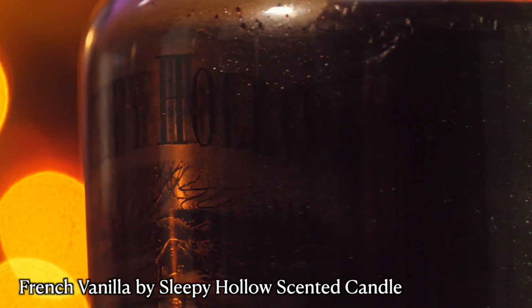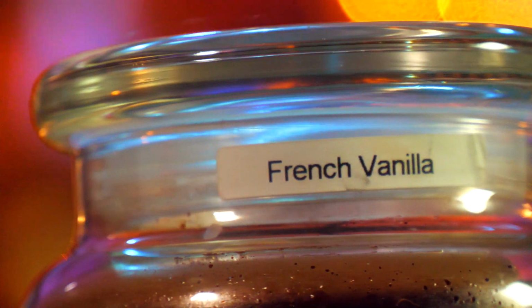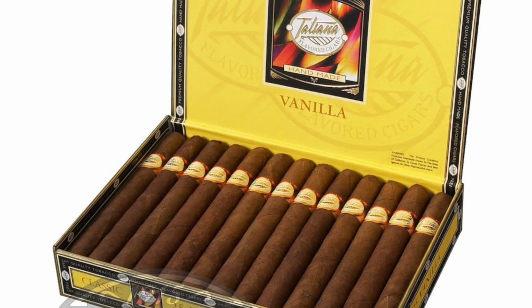Now, the next candle is something we're not going to be able to find in stores. We're not going to be able to go on the internet and find this candle, at least not easily. I came across it in a small boutique in New England, Sleepy Hollow, French vanilla. Although this candle smells like French vanilla, oh man, there's so many other things going on. It's an old candle. I can tell that it's old, and I just don't know how to say it. It smells like if you had a box of 15-year-old vanilla cigars, vanilla flavored cigars.